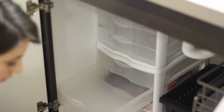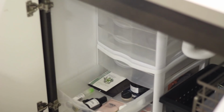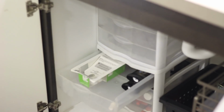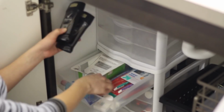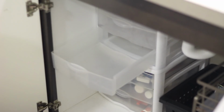Next, I started to reorganize everything in those drawers down there. I have one stacked on top of the other, which gives you so much space and really helps keep things organized. So I put all of my teeth whitening stuff in the bottom one, and then in the next one I added all of my face masks, and I had a couple face masks that were a little too big, so I put them in the storage bin next to it.